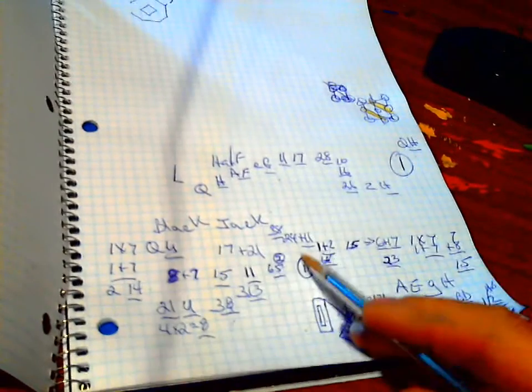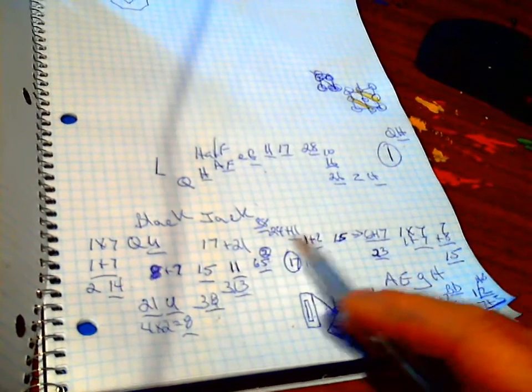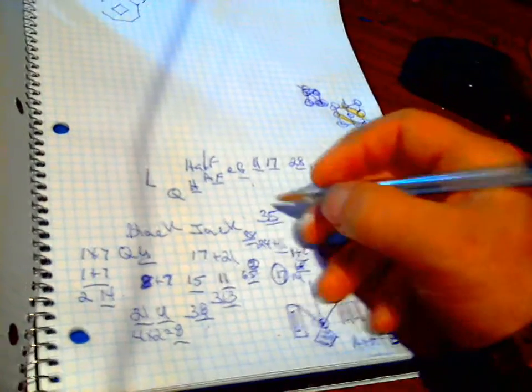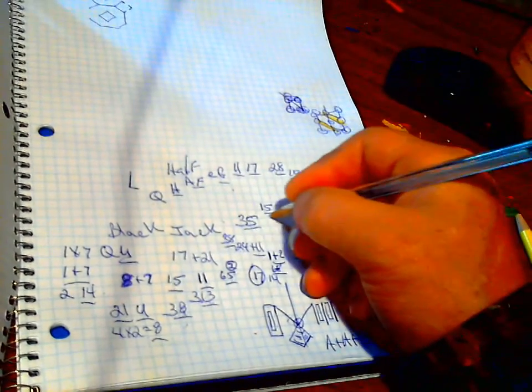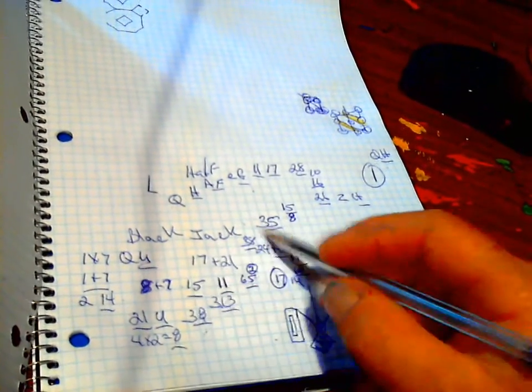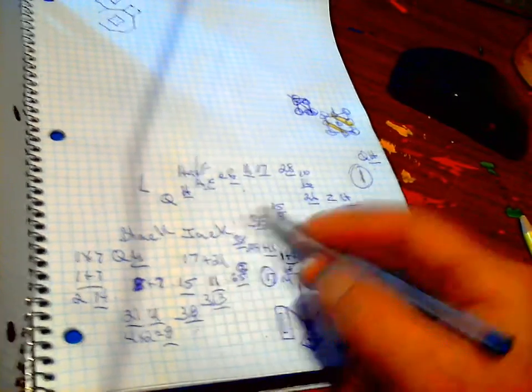And inside its own numbers, right from the beginning, it recreates itself. This will create 35, which is the electric company connecting Earth to Jupiter. This will create the 15 ball and the 8 ball, moving over from the 7 and 8 to the 15 and 8, because when you play pool, you get the 8 ball with the 15, stripes and solids.